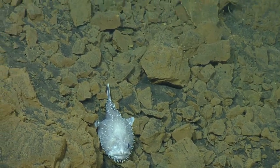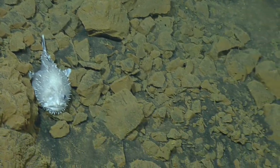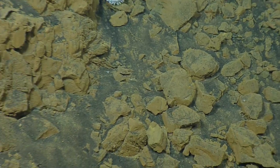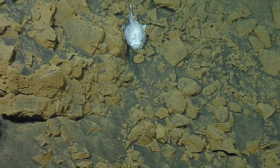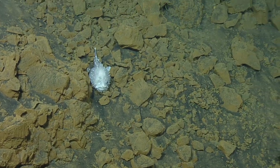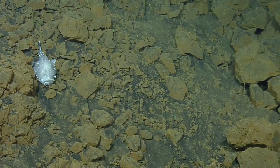That's a good one on Atalanta as well. Interesting. He's reminiscent of a pufferfish. Well, can he inflate to make himself less desirable to eat? I don't believe this fish inflates, no. The spikes do a good job all by themselves.